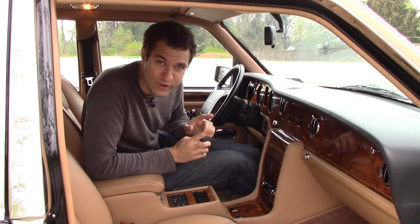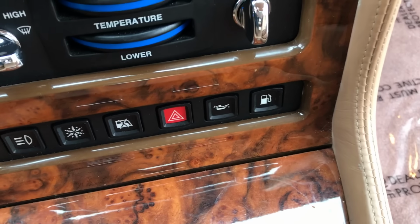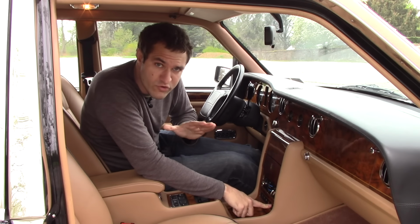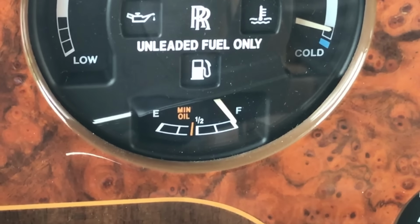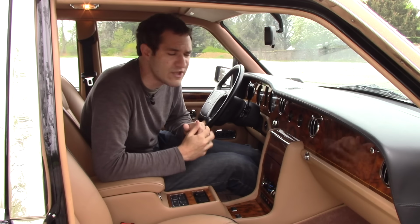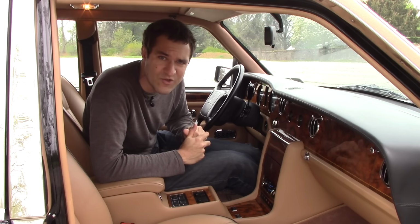Next, we get to maybe the most interesting button in the entire car. That would be the oil level button. It's just an unassuming button between the hazard light switch and the fuel door release. But if you push it while the car is on, for that second or two while you're pushing it, the fuel gauge will temporarily display the car's engine oil level. It's an interesting idea, and the theory behind it, of course, is that as a Rolls-Royce owner, you wouldn't want to dirty your hands by going under the hood and trying to measure the oil level manually.